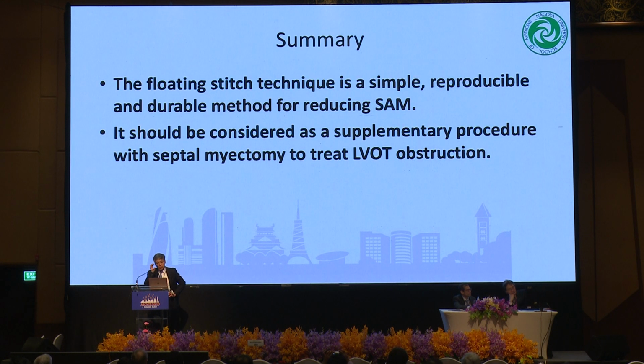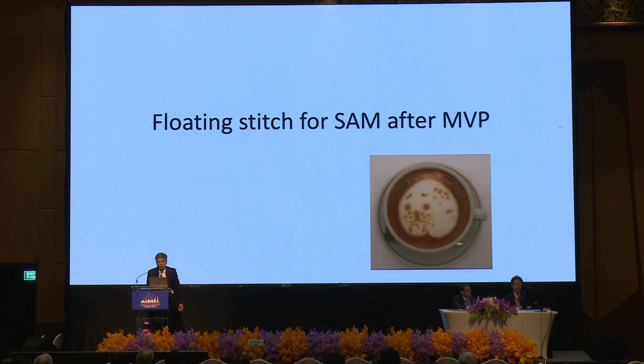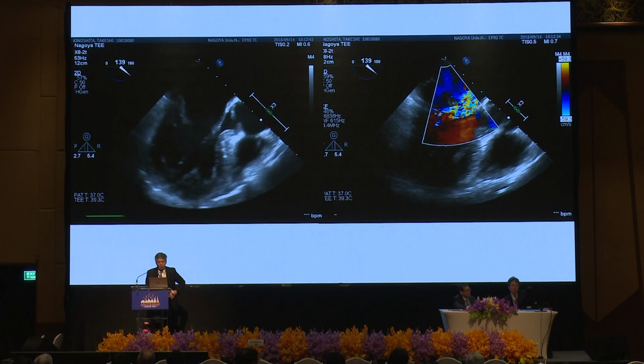So the floating stitch technique is a simple, reproducible and durable method for reducing SAM. It should be considered as a sufficient supplementary procedure with septal myectomy. Also, this floating stitch technique can be applied to SAM after mitral valvuloplasty.